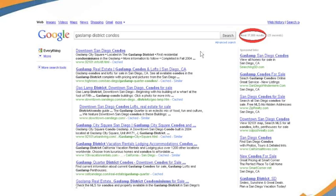What do you think the cost for the pay-per-click ads would be? Much, much lower. Where for San Diego real estate, you may have been paying $3 to $10 a click to be on that first page. For something like Gaslamp District condos, with much, much less competition, we're probably under $1 a click, and that's where it gets more cost effective, ladies and gentlemen. When we're paying less than $2 a click, it might start making sense to leverage the pay-per-click advertising.